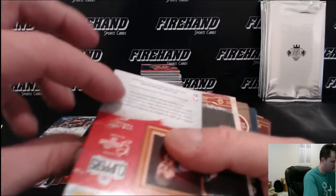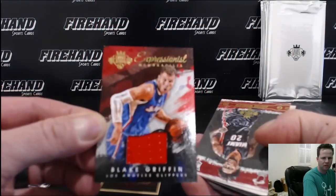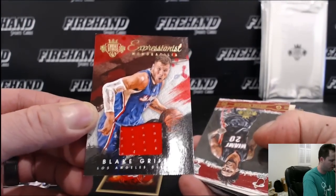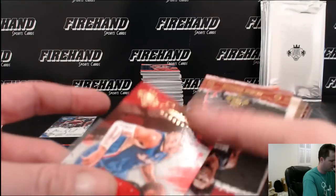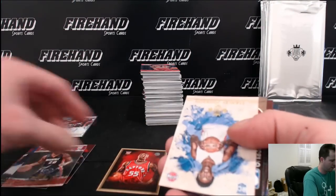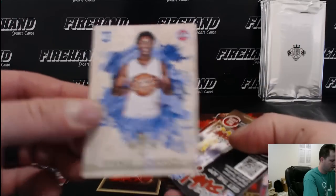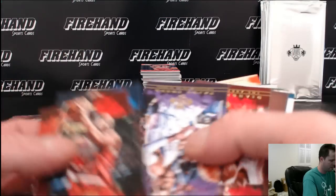And the first jersey card to 299, Blake Griffin for the Clippers. Expressionist jersey. The Clip Show, Dan Ixel. Rookie card of Justice Winslow. Stanley Johnson rookie. That was a number. All right. Back two.